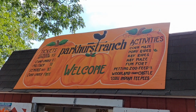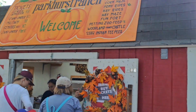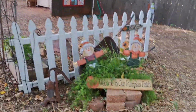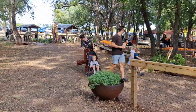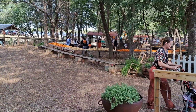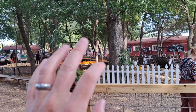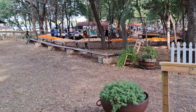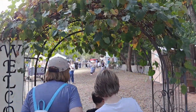Parkhurst Pumpkin Patch. Here's some of the pricing up here. Pretty cool. Got the window. So many fun things around. And when you get to the end, they got a bunch of pumpkins that you can grab one of these. I think it's included with your pumpkin patch. And then they have bigger ones that you can buy separately, but super cool. Alright, we're headed in.